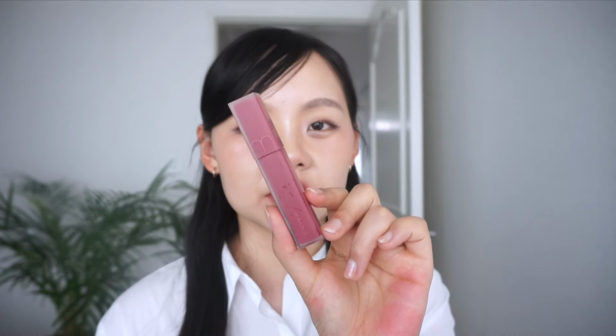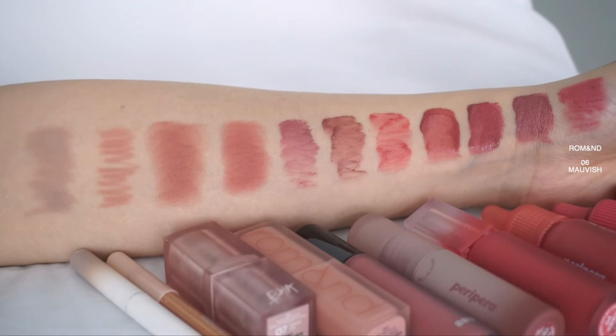Next up, we have Romance Blur Fudge Tint. This is in the shade number 6, Mauvish. Again, for this collection, there's a lot of good shades, but I do use Mauvish more. It's also a purple shade, but it's more of a mauvey purple shade. It's more bright as well.